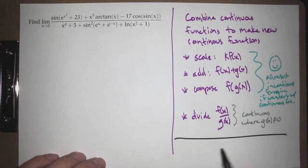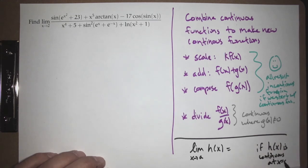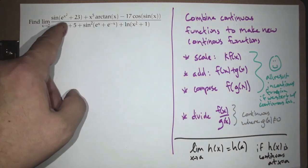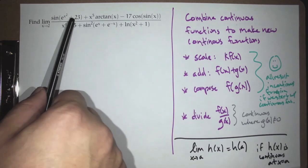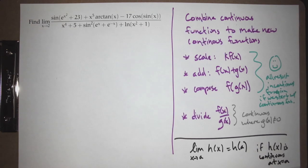Now, what's this have to do with that? Remember, what's true about a continuous function and a limit? If our function is continuous, then what's the answer for the limit? What's the definition of being continuous? It's h of a. So we just start peeling off. That's continuous inside. E to the x squared is continuous. Adding 23 makes it continuous. Sine of that is continuous. x to the fifth is continuous. Arctangent of x. Oh, what a lovely function.